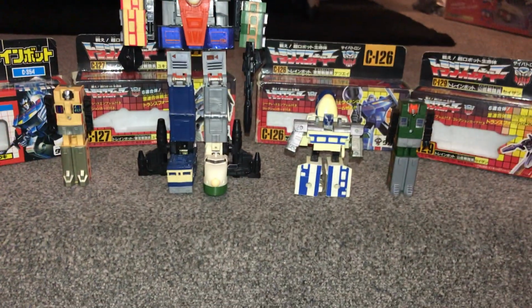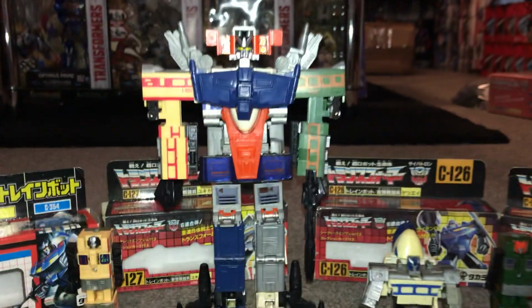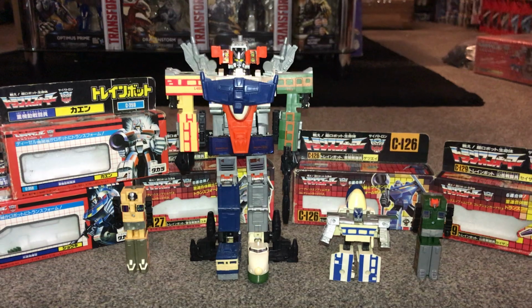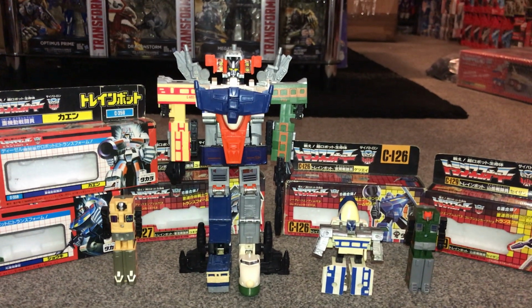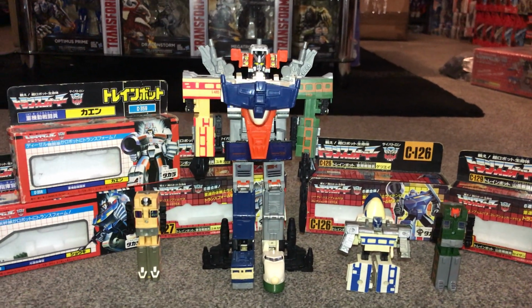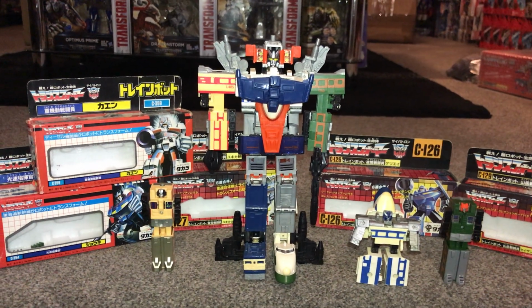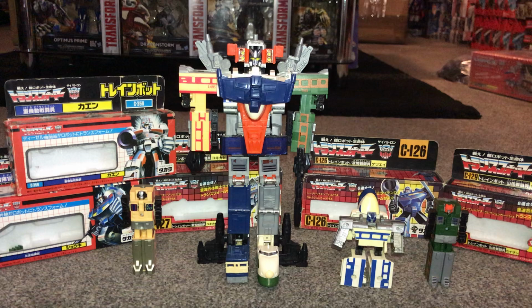It was actually only one cartoon that did air in Japan, but they managed to get so many toys out to relate to it. So again, this is a little bit earlier than I'd planned to do it, but I suppose I can look back on it in a few years when I've managed to acquire more of the train bots to give you a much better showcase.